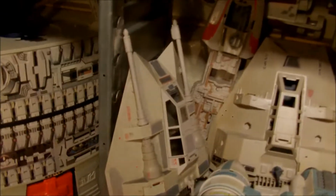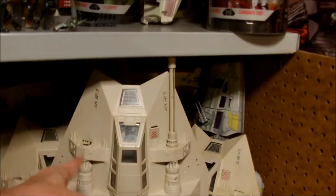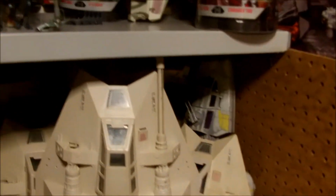Got a newer Snowspeeder and then 4 original Snowspeeders. This one is almost complete, just needs 1 part. And then the others will need parts as we go on.